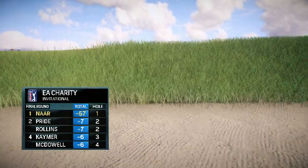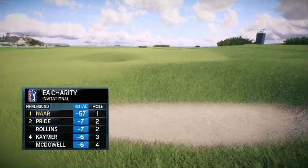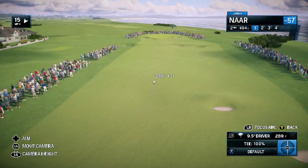Frank, this is the kind of start every player wants. Yeah, swinging it well. Certainly hitting the ball in the right place there. And good thing, too. He's actually putting well.